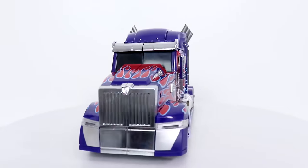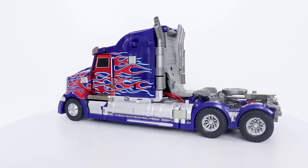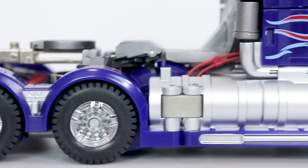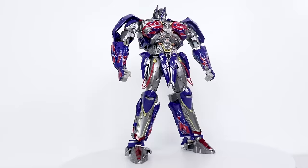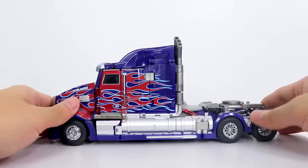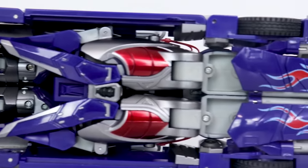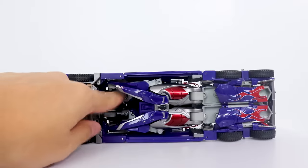The transformation here is surprisingly smooth and pleasant, and it results in what I can only describe as black magic incarnate. There is zero indication that this was Optimus Prime a few minutes ago. That is until you look at the underside of the truck, but even then, this is one of the cleanest vehicle mode undersides I think I've ever seen. That gap's a little weird though. Oh, look what I found in here.